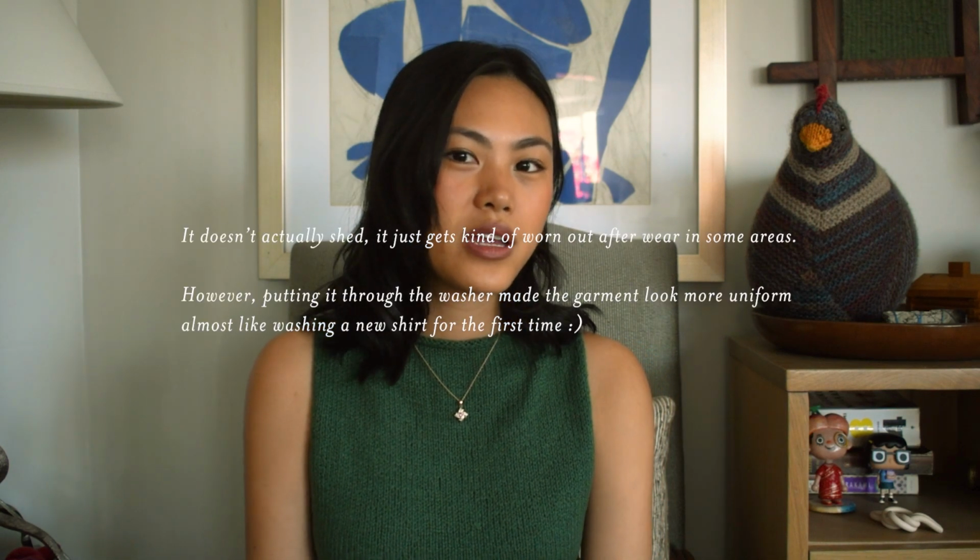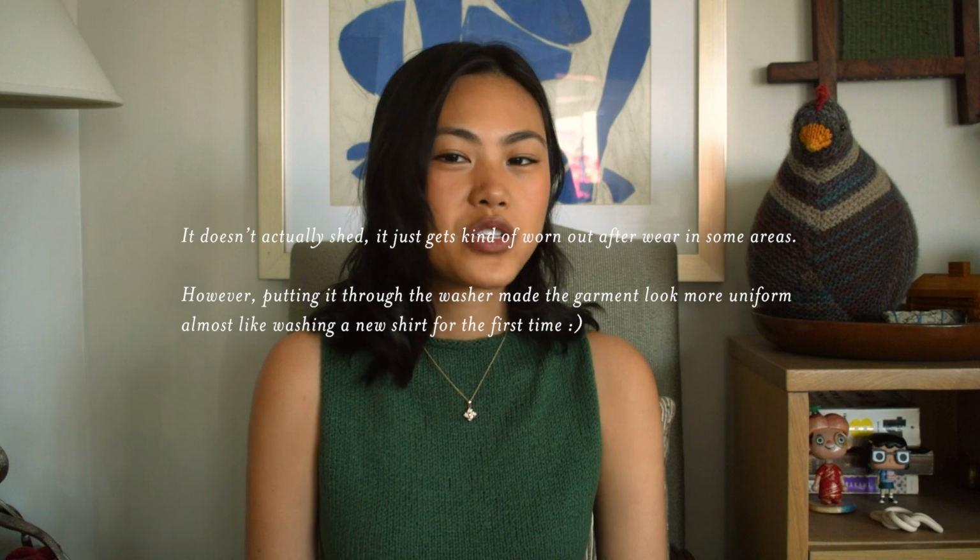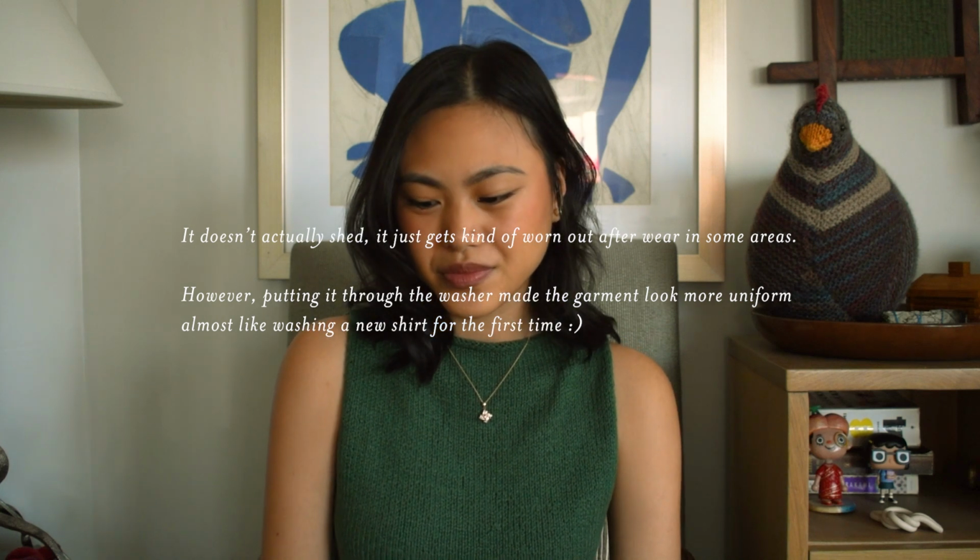Other than that, I did actually put this garment into the washing machine. I put it in a net bag just to see what would kind of happen, and it did shed a lot, but I'm kind of glad that it did that because now it's not really shedding as much anymore. So I wouldn't really do that again, but I'm just saying that I did do it.